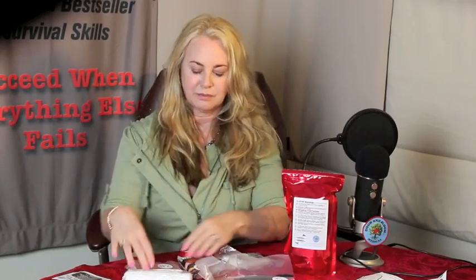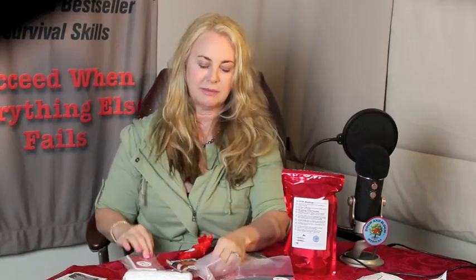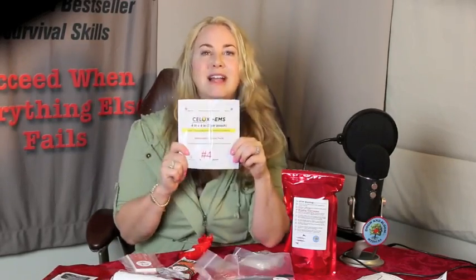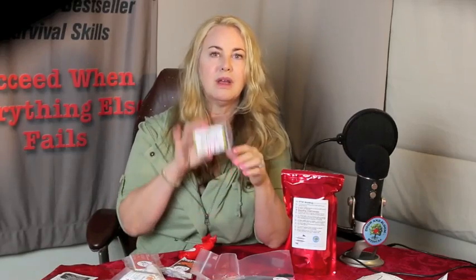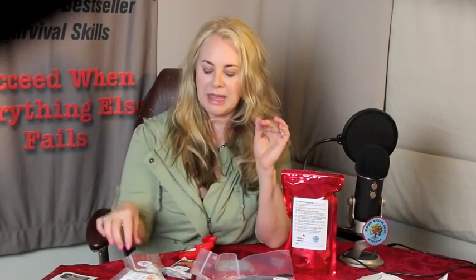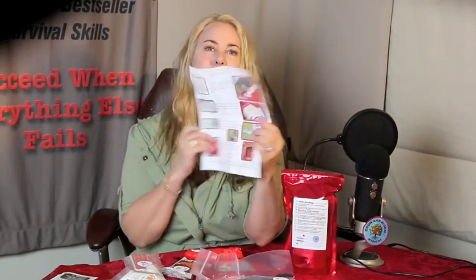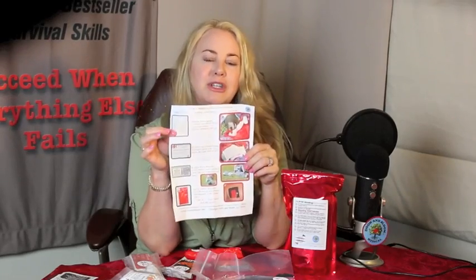The items in the kit are individually packaged: gloves and shear, an H&H gauze, a SWAT tourniquet, Celox hemostatic pads, a 6-inch roller gauze, a compression dressing, a Mylar blanket, and a plastic bag and duct tape. The instructions have images that will show you which item to use and how to use it.